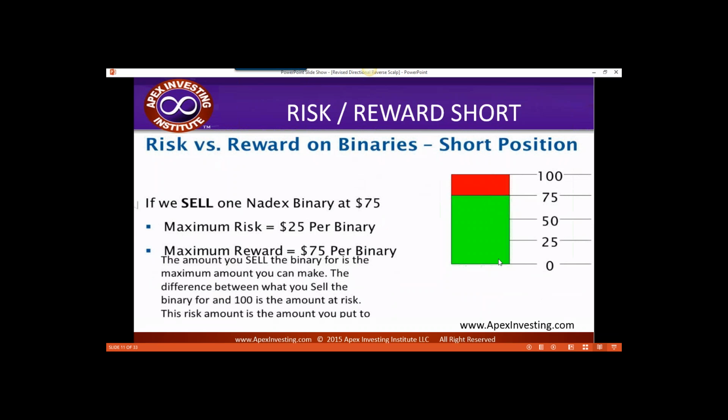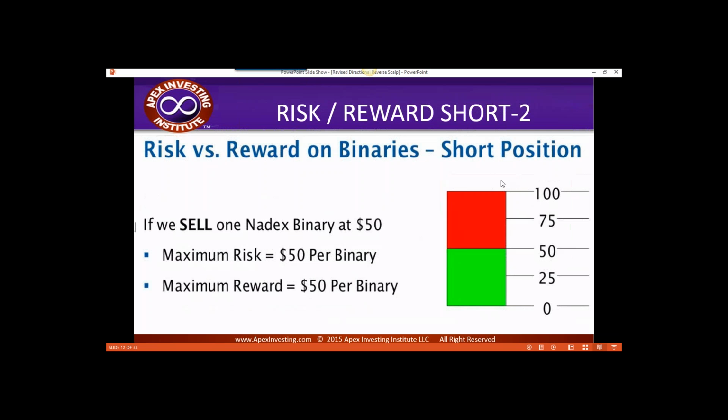and the maximum amount I can make is $75. Okay? So when we're selling a binary, the amount you sell the binary for is the maximum amount that you can make. So if I sell it for 75, that's what I could make off of it, $75. The difference of where I sell it and 100 is my maximum risk. So let's look at an example here. Let's say I sold a binary at $50. Well, the most I can make would be 50. The most I could lose would be 50.